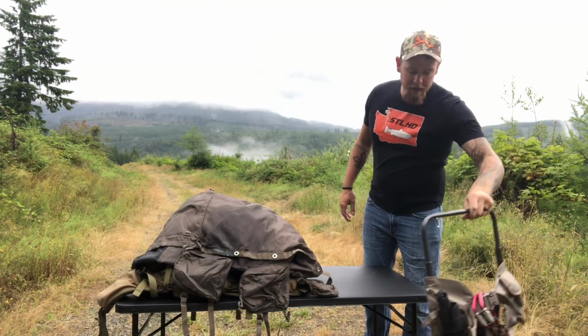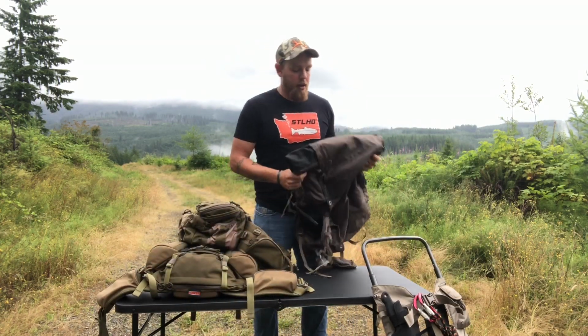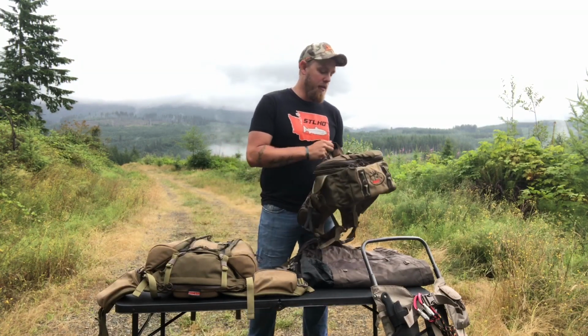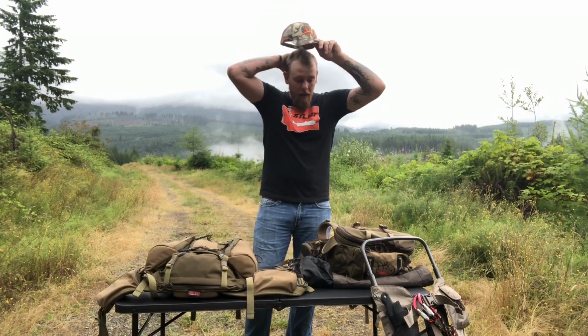So if you're in the market for a good company for packs, definitely check out Alps Outdoorz. They're a couple $100 cheaper than an Exo Mountain Gear, and they work great. I haven't had a single problem with any of the packs I've used. All of these I've used on hunts. All of these I've thrown through the ringer, and they all perform flawlessly.